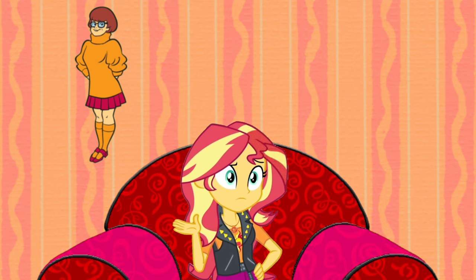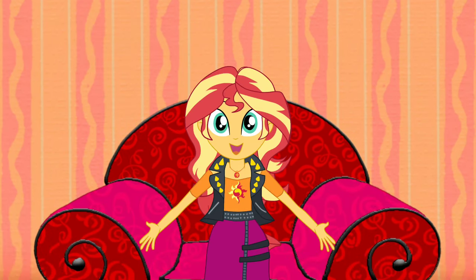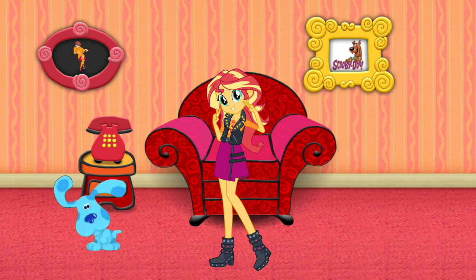Velma Dinkley. Velma Dinkley. Whoa. That's it, because Velma is a person that has an orange turtleneck sweater, a red pleated skirt, and wears glasses. We just figured out Blue's Clues.